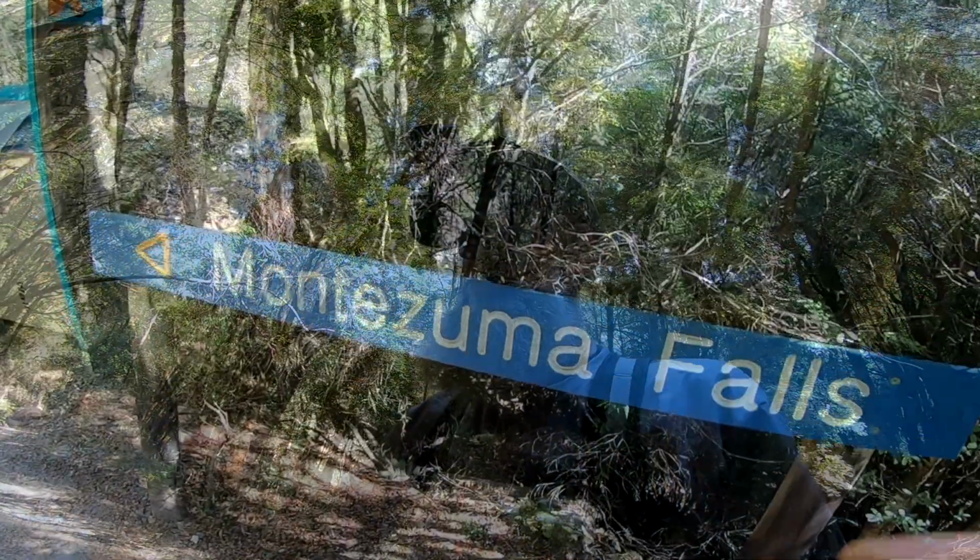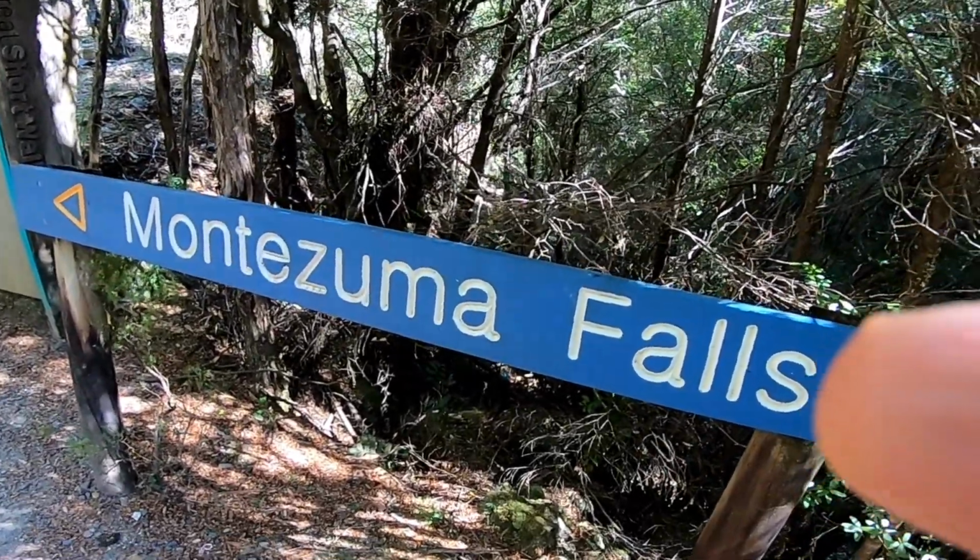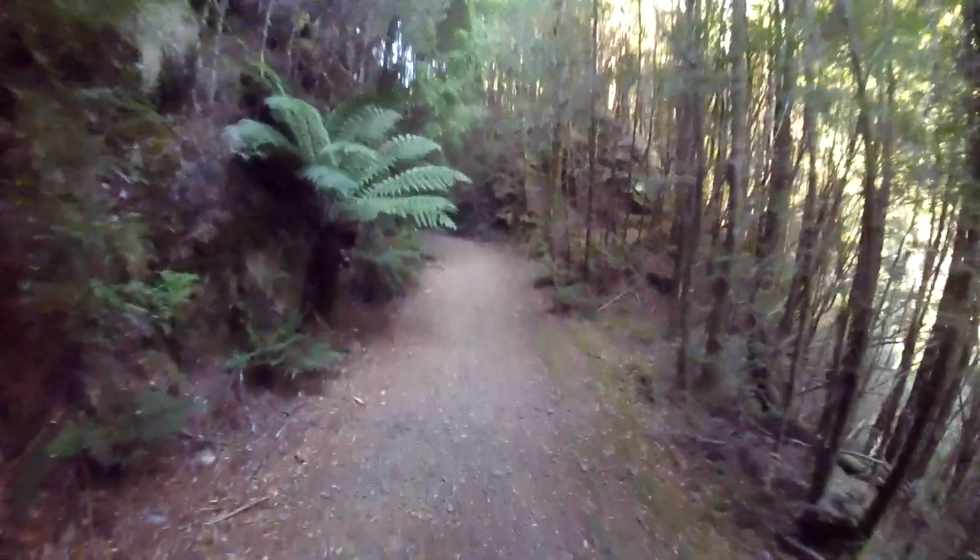The Montezuma Falls track follows the route of the North East Dundas Tramway. The tramway, constructed during the 1890s, linked smelters at Zeehan to mining operations here in the hills. The narrow 2-foot wide gauge, called a tramway, was chosen to suit the winding route and reduce construction costs. From Williamsford, it's 15 kilometres to Zeehan as the crow flies. However, in order to maintain a suitable grade, the tramway's route is 3 times this distance.